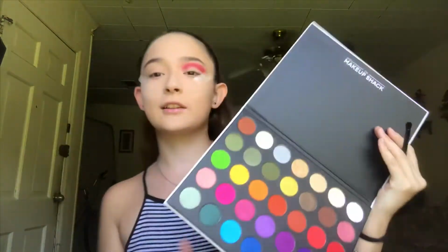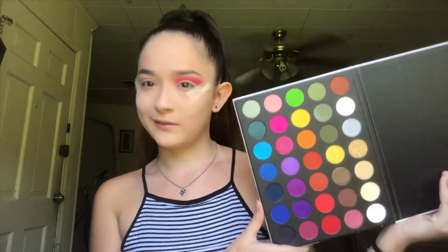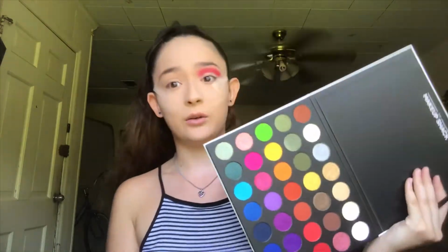I'm gonna clean both of the sides of my brush on this little rag. And so far, I like this. I'm not used to colors like this because this is my second palette. And the other one that I have, the Huda Beauty one, there's not a lot of crazy colors in it. So I'm not used to it. Maybe I look good to y'all because y'all use all these colors. But I'm like, I look like a clown. Anyways.